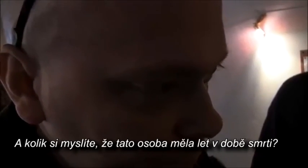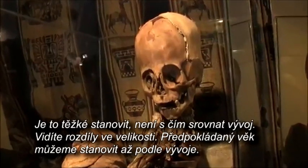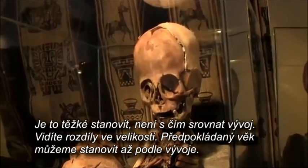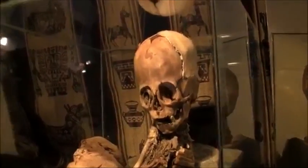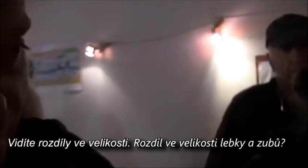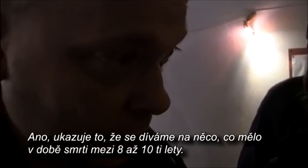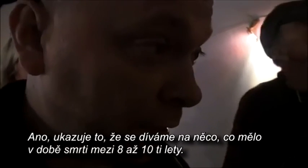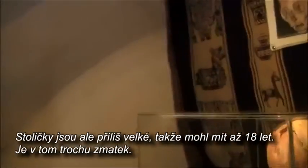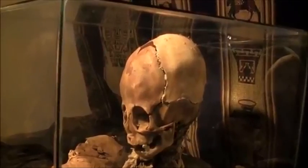And how old would you estimate this person would have been at the time of death? Well, that's difficult to say, because it's completely inconsistent with any typical fetal evolution. So I can't even guess. Do you see a difference in the size or the presumed age of the skull as compared to the development of the teeth? Yes. Now that would indicate that you're looking at anywhere from 8 to 10 years of age. But even the molars are so huge that it could be late teens, early adult. It's a mismatch for me. And that's not consistent with the size of the body?